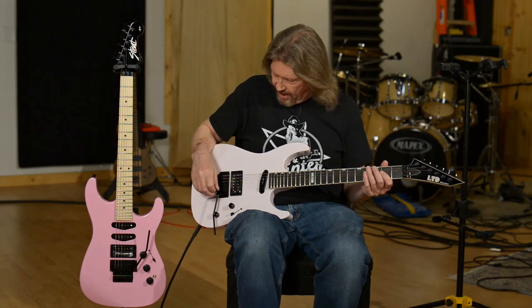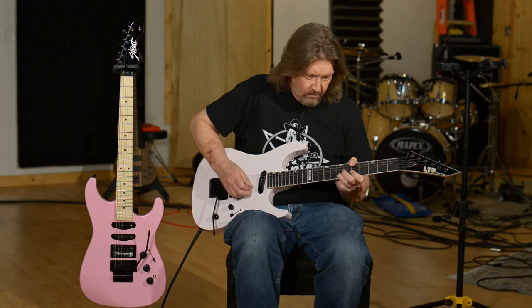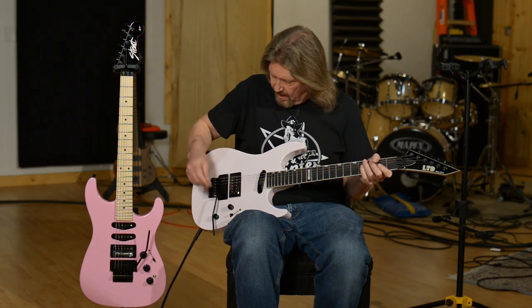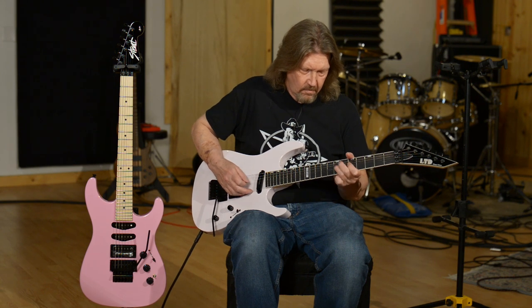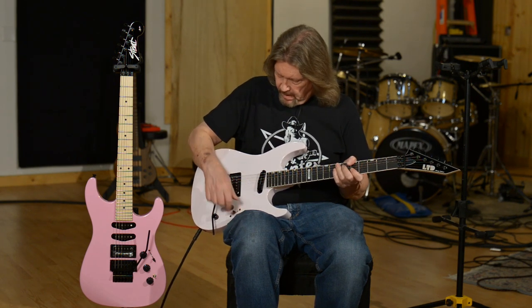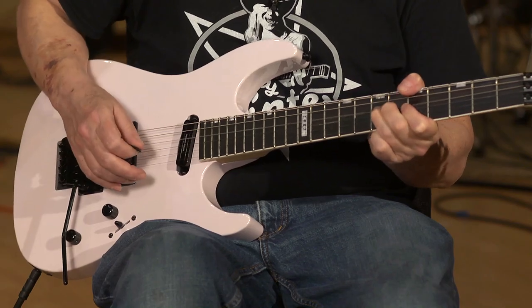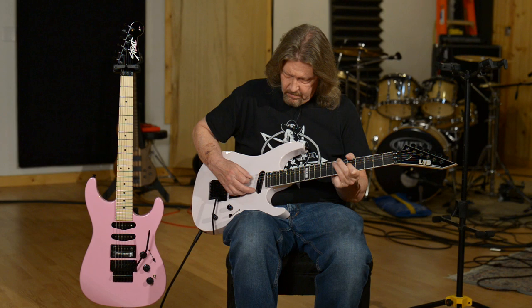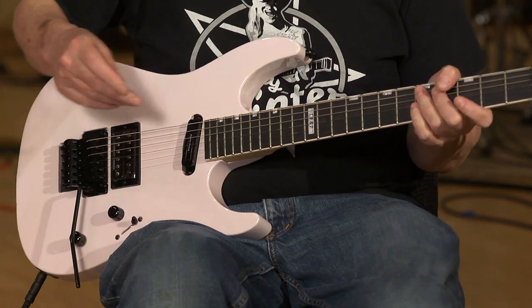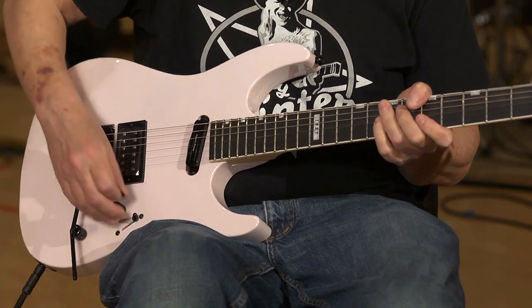So let's listen to them through the clean channel. This is the bridge pickup, humbucking mode. And the neck pickup. And both pickups together. And the coil tapped position in the clean channel. And the neck pickup. Both together.